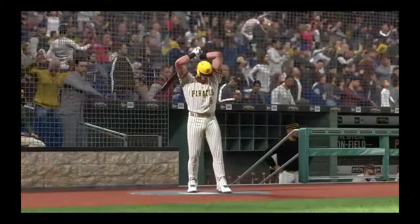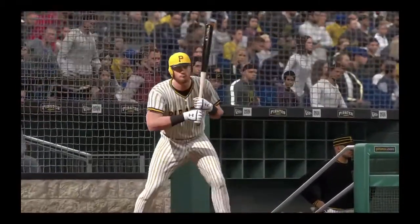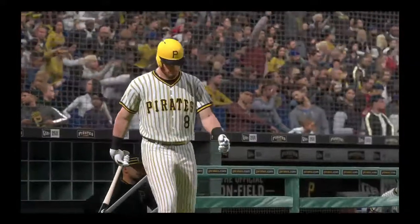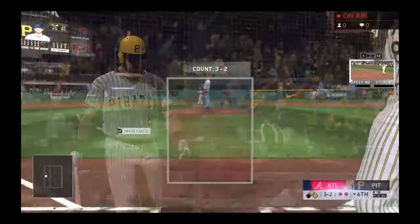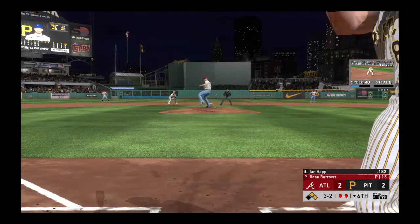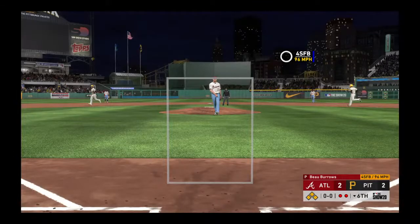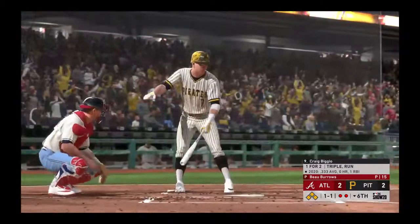Ian Happ will get the call here as he'll hit for the pitcher. Number 8, Ian Happ. And he lays off, ball 4. So he comes right off the bench and works the walk. Usually easier said than done.